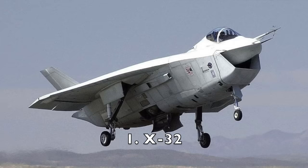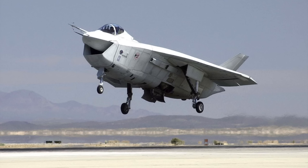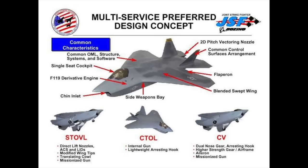And the number one ugliest military jet is the X-32. The X-32 was Boeing's entry into the Joint Strike Fighter competition in the early 2000s, the other entry being Lockheed Martin's X-35. Boeing's strategy to win the JSF contract was to build an airplane that would be cheaper to operate over its lifespan by minimizing the differences between the three versions of the jet, which were Air Force, Navy carrier-based, and Marine Corps vertical takeoff and landing.